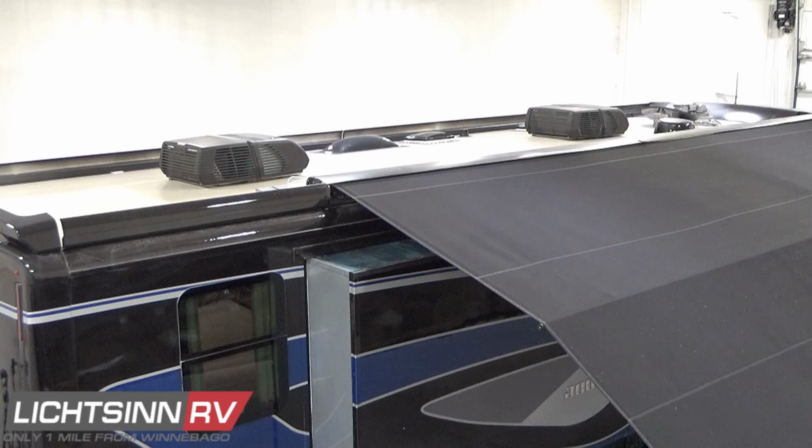Forward of that, you'll also see the Sirius XM satellite radio cup antenna. This coach is also pre-wired using the connectivity port for any of the 3 types of satellite technology. So be sure to check out our Satellite RV 101 video in our video library on Lichtsinn.com, as well as several archived live interactive presentation Lichtsinn RV live experiences, and we walk through the 3 types of satellite connectivity.